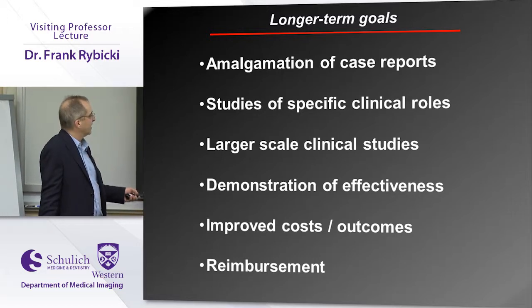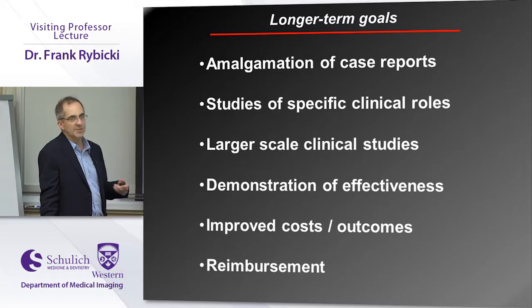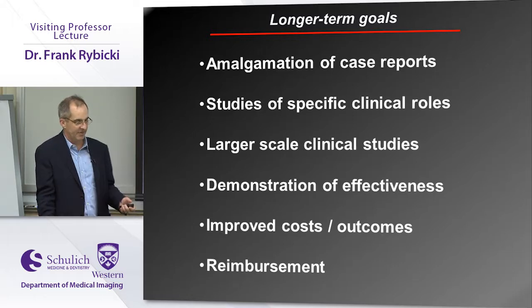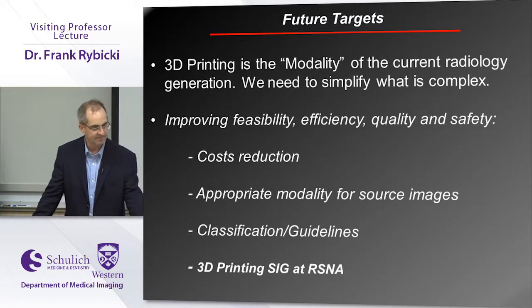And then to get to reimbursement, it takes a lot. Right now we have tons of case reports and people doing it. People that have done 3D printing have typically been people that work in their garage, right? It's just the way that the culture has defined itself. Don't ask why. It doesn't have to be that way, but that's just the way it worked itself out. And so it's hard to get here, but this is the direction that you have to go to get reimbursed in Canada, the US, or anywhere else.